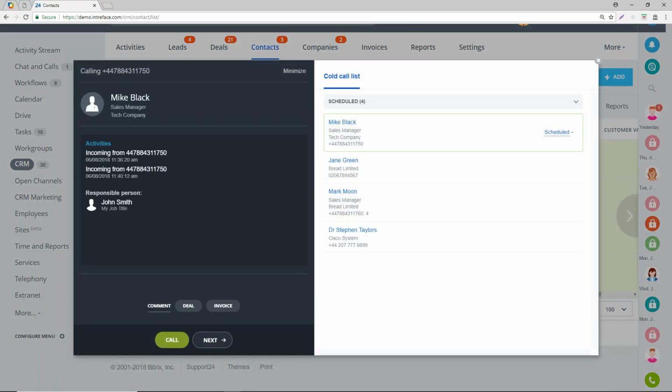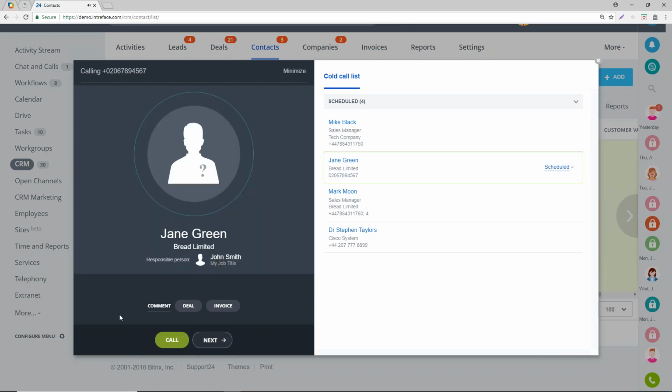So if we click on start dialing, you can see there it's scheduled four contacts in, and you can see who's responsible again and the previous activity that's been assigned against this particular contact. So you can press call, and again it will dial out of the system, and then you can move on to the next one, and again you can leave comments against these calls as well. So you can see there's a comment. And you can actually create a deal or create an invoice as well from these particular calls.